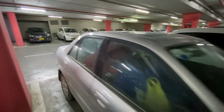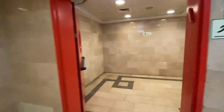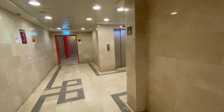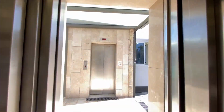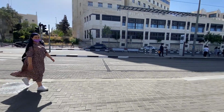I park my brand new Mazda at Mount Herzl and take the light rail to the center of the city. Sometimes I even leave it parked overnight. You are supposed to pay if you leave the car for a whole day, about 60 shekels, like, I don't know, 20-something dollars. But somehow they have never charged me at the exit.